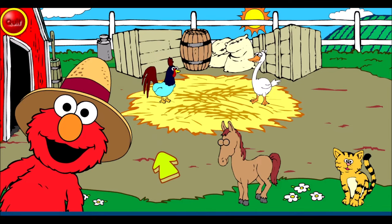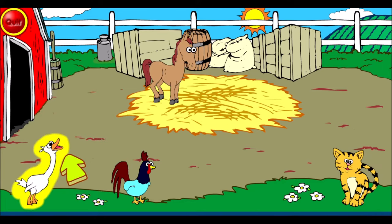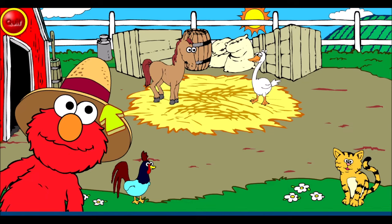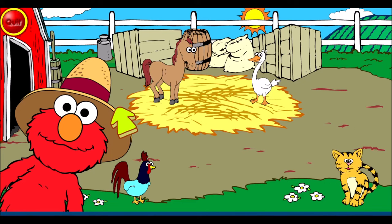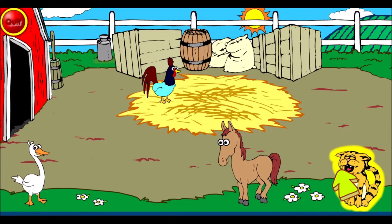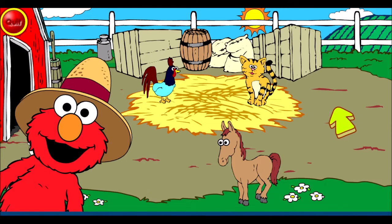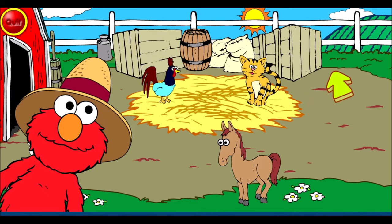Making a silly sound. Acting silly! Quack, quack. Now the animals switch sounds! That's better! Quack, quack. That sounds like the Elmo! Now the animals switch sounds! Right! That sounds like the Elmo!